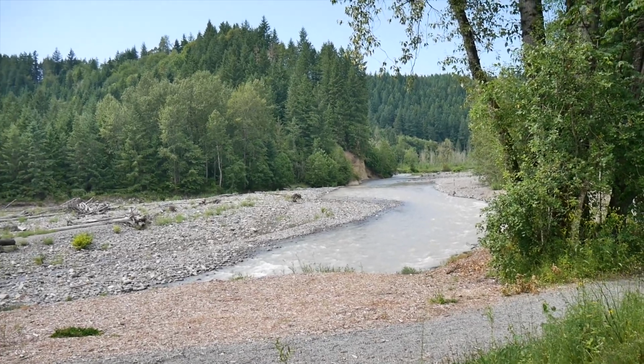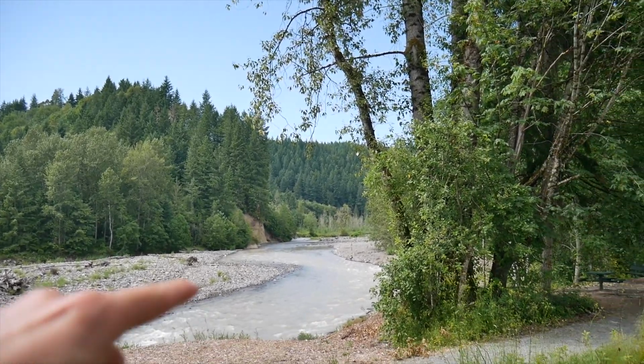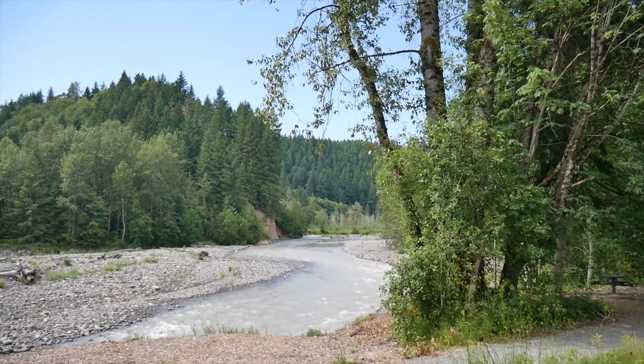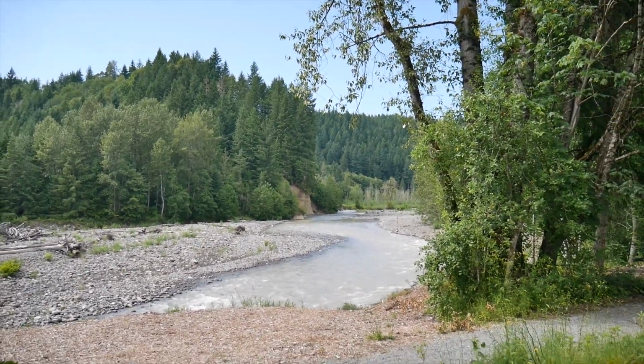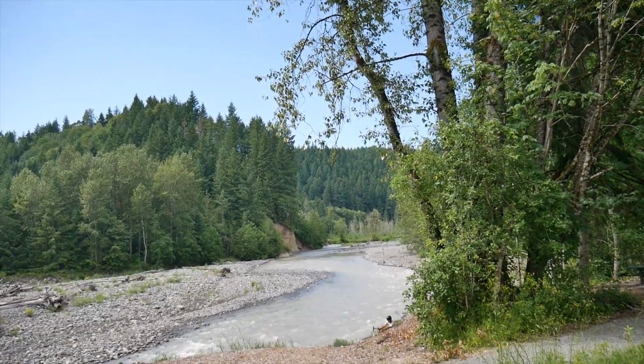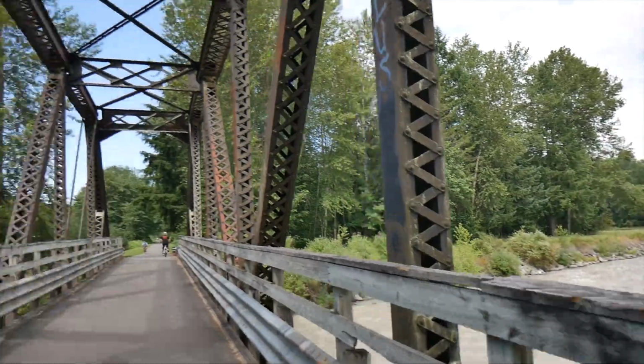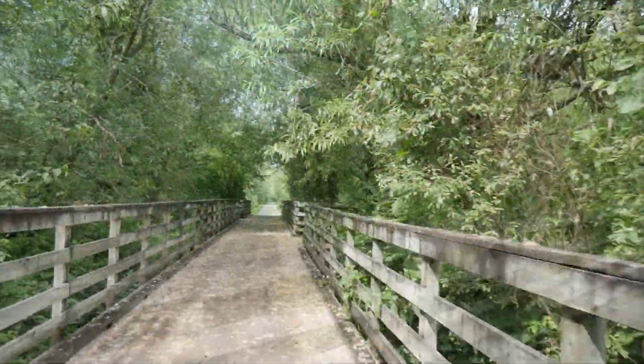So here there's a bend in the river. There's a bunch of spots to chill down there. There's also a parking lot back a little bit so you can park and go hang out at the water. But we're gonna keep going. Whoa. And here's another bridge. They're just chilling down there. It's a nice secluded spot.